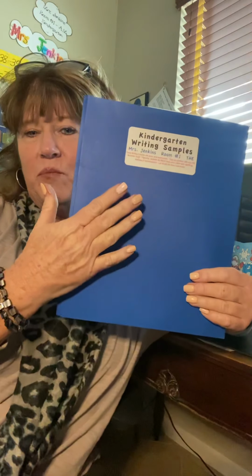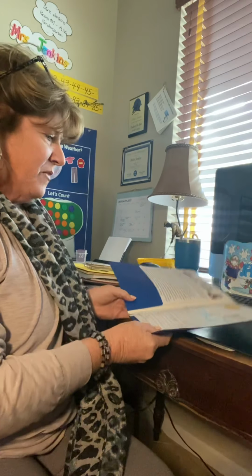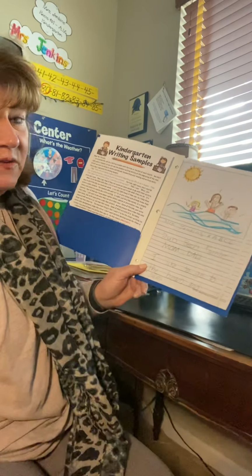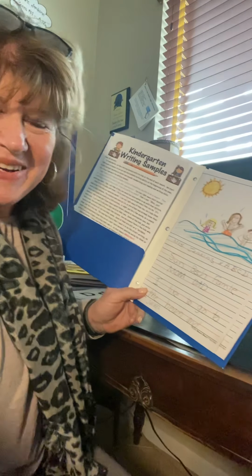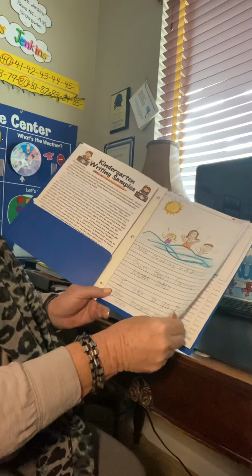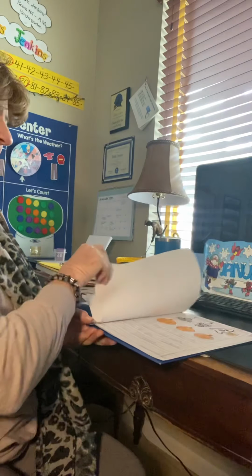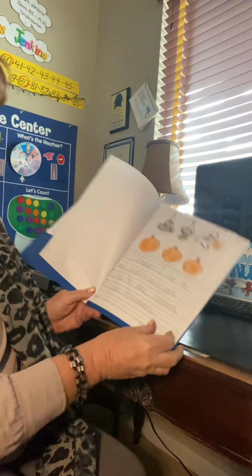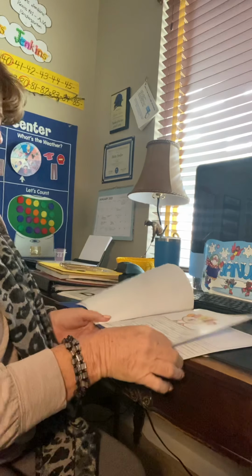So that's gonna be in the blue folder, and I am gonna kind of give you a quick review. If you have saved all yours, of course, when you turned your folders in, I kind of fixed them up a little bit. What I did is, hopefully, you've done one for every month. We started school in August, and then we did one for September. We did one for October. We did a writing sample for November.